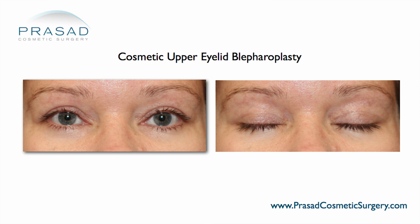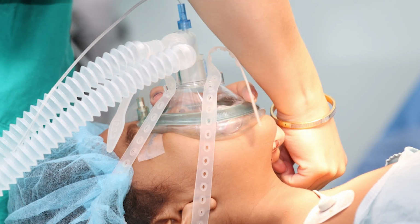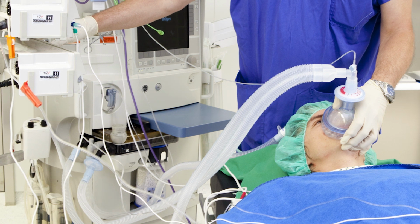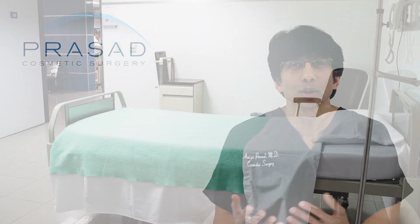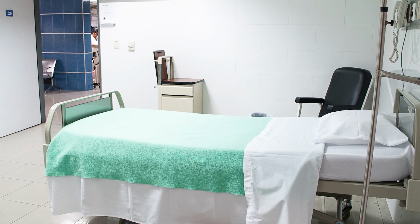I perform both eyebrow lifting and eyelid surgery using local anesthesia with light IV sedation and completely avoid general anesthesia. If you have general anesthesia, you have to be paralyzed and rely on a respirator to breathe for you. Many people after general anesthesia experience nausea and vomiting, as well as need an overnight stay at a facility before they're able to return home.